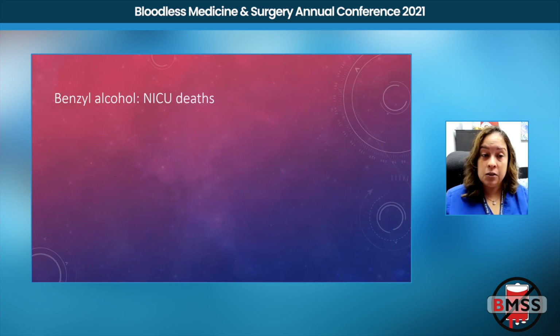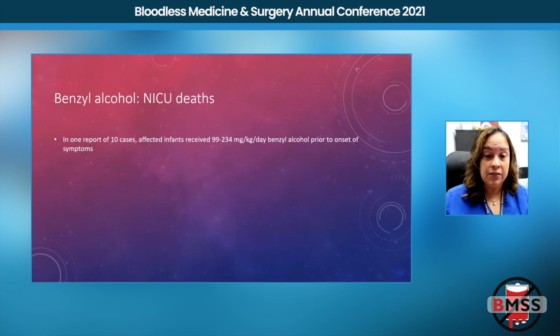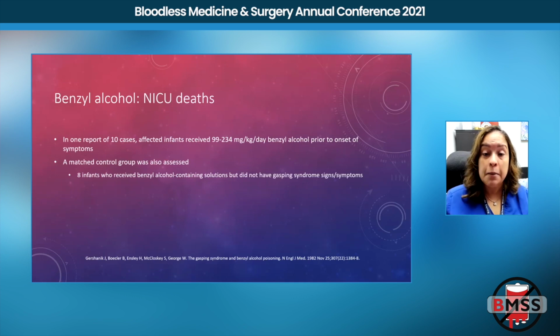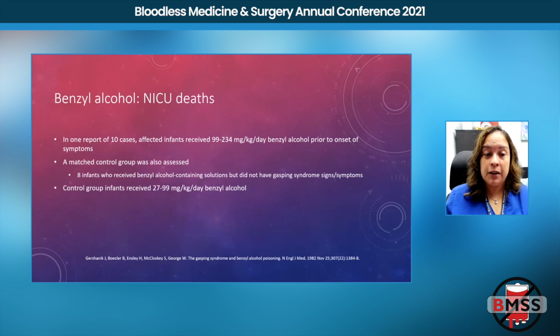So they went back and they took a look at the doses that these infants received. And in this one report from the New England Journal that reported on 10 babies, the infants that developed gasping syndrome received a total of 99 to 234 milligrams per kilogram of benzyl alcohol each day prior to the development of symptoms. So the New England Journal authors took a look at a matched control group of 8 infants who received benzyl alcohol containing solutions, but did not develop gasping syndrome. And in those infants, they all received doses of less than 99 mg per kg. So 99 mg per kg per day of benzyl alcohol for these neonates was sort of thought of as the triggering dose for the development of gasping syndrome.